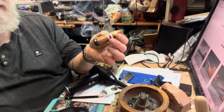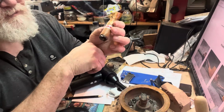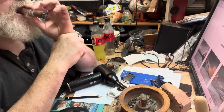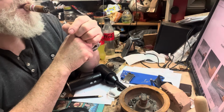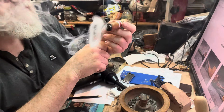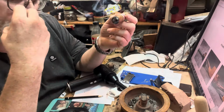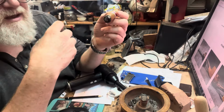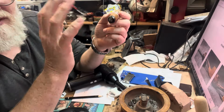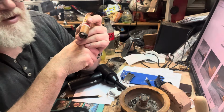Good smoke output. Like I said, I can't fault the construction. Construction is absolutely sublime. Retrohale is good. It's peppery, but it's smooth pepper, if that makes sense. It's like a burn rather than pepper. It's like a smooth burn through the nostrils. You can retrohale quite a bit of the smoke.